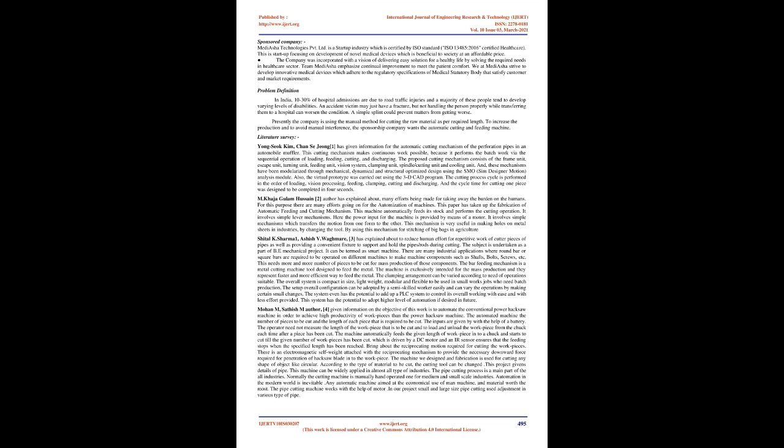There are many industrial applications where round bars or square bars are required to be operated on different machines to make machine components such as shafts, bolts, screws, etc. This needs a large number of pieces to be cut for mass production of those components. The bar feeding mechanism is a metal cutting machine tool designed to feed the metal.